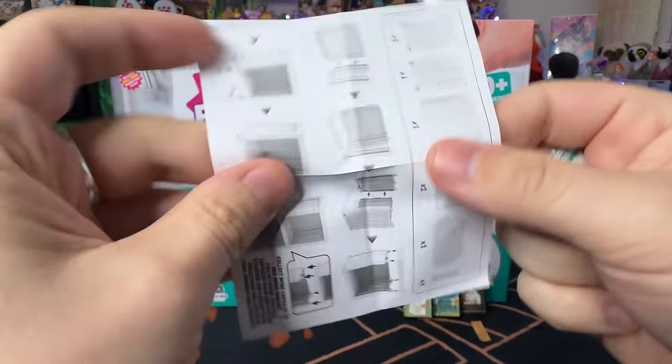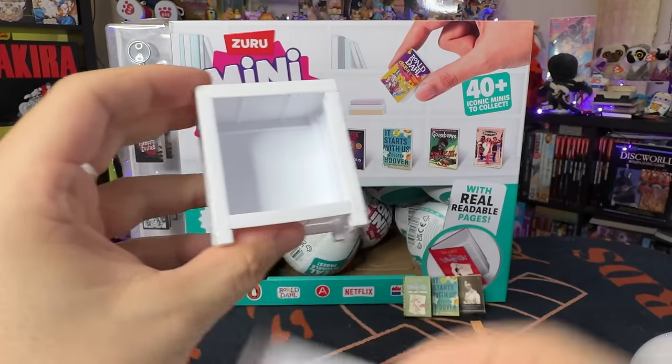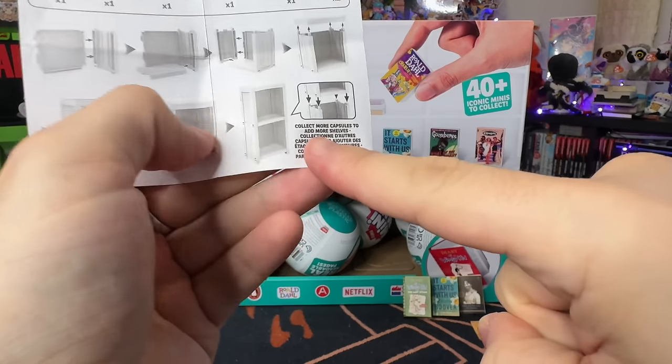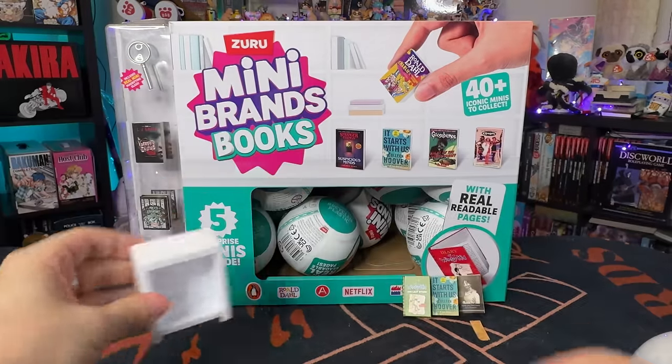Hold on, let me see if I can build this really quick. Okay, so this was all I was actually able to make. You can actually make a whole bookshelf, but you have to collect multiple of them. So for now, we have one little baby bookcase, and we'll just set him over here.